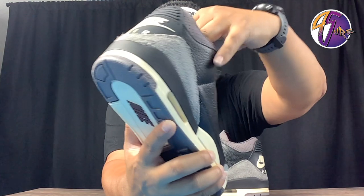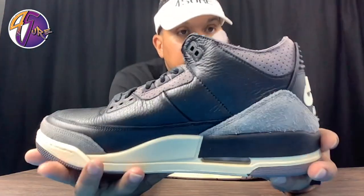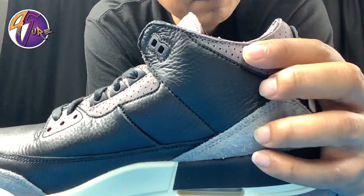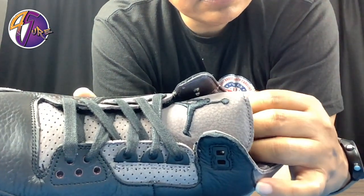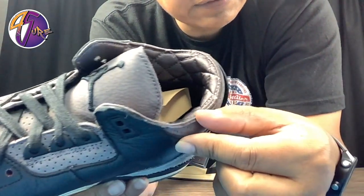The tongue is pretty nice and soft too. That leather has perforated holes around the ankle collar, which makes it a more breathable feature. One thing I do know that's a big deal about this shoe is they call it the deconstructed collar. You notice this is very thin. Look at that, very thin.